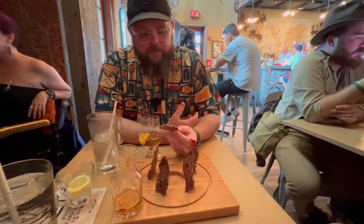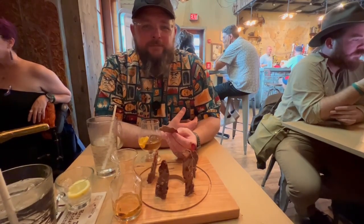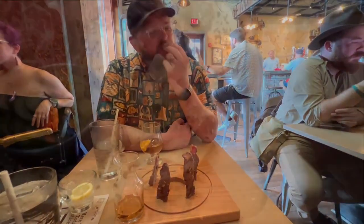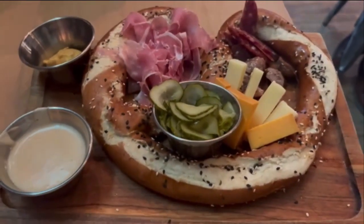It's good, but I don't know. Chocolate covered bacon is not always my favorite. But it's definitely a unique experience. It was really, really fun. Raleigh was the first location when they opened.